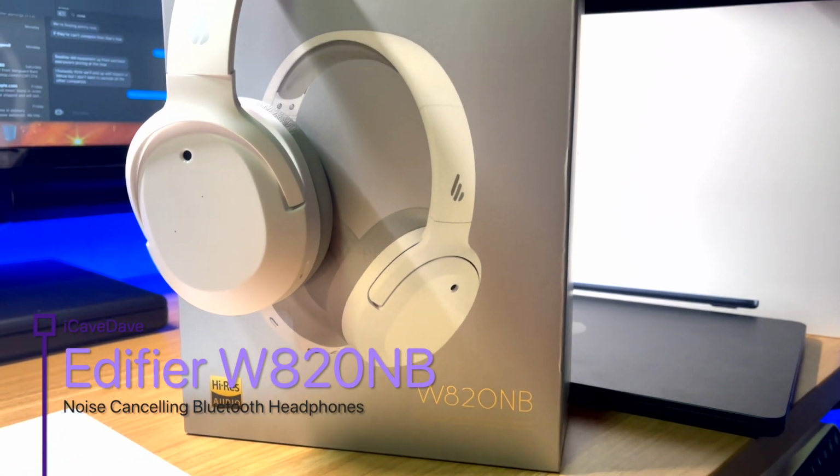These are the Edifier W820NB. It's a catchy title, but a solid pair of headphones.